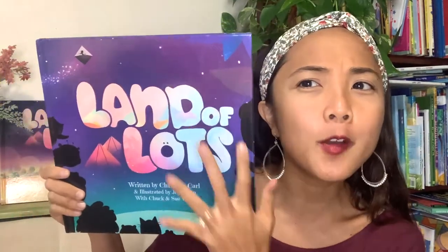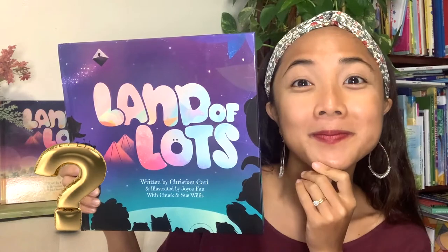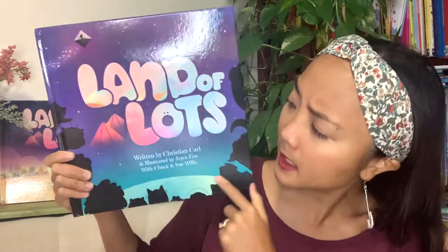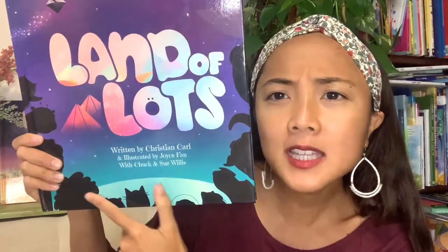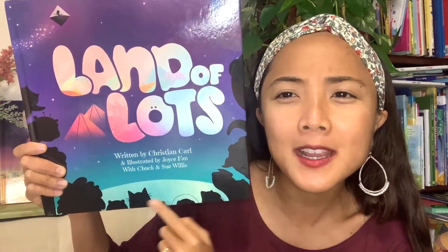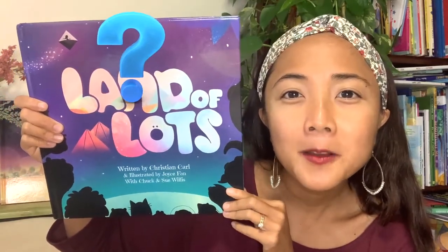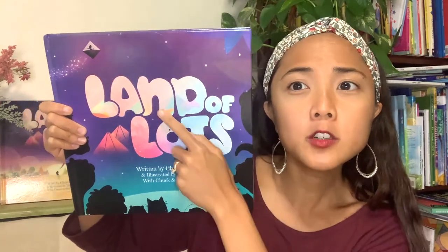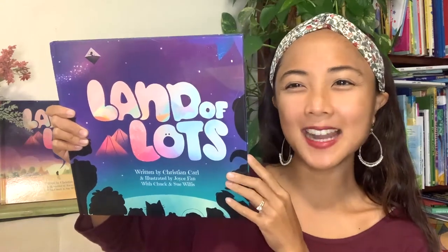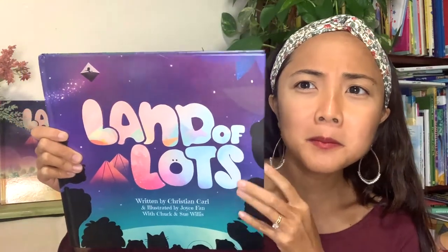Land of Lots. What do you notice about the cover here, my friends, and maybe about the Land of Lots? Right? It kind of looks like outer space. Look at those purples. Oh, but I see some mountains here. If I look closely, these look like some heads of some creatures, right? This one kind of looks like a cat. Do you recognize any silhouettes? Silhouette is when you only see the outline, the black part of the creature. And then, oh, did you notice this up here? What is that? Oh, I don't know. Well, let's find out. It looks like it's flying through the sky. And it looks like a little girl in it, maybe a little person in it.